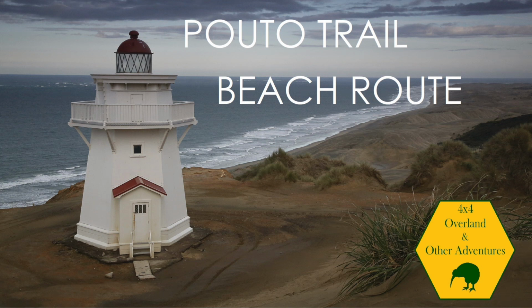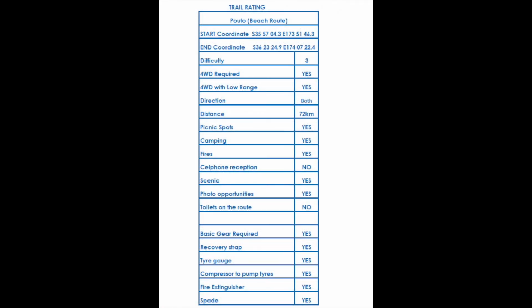It seems like there's a perception that North Island is boring and there's not much to do 4x4 wise, and compared to South Island, well, you're probably right. But there are still things to do, and if you look hard enough you'll always find them.